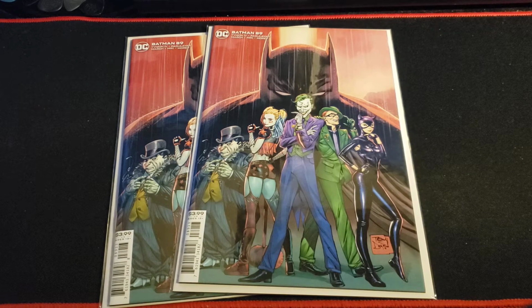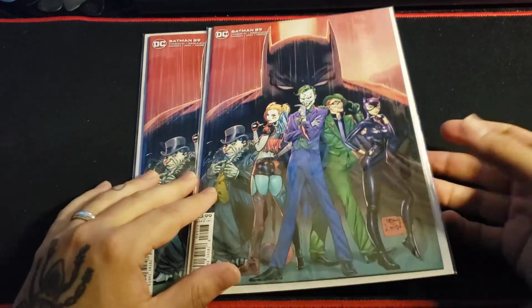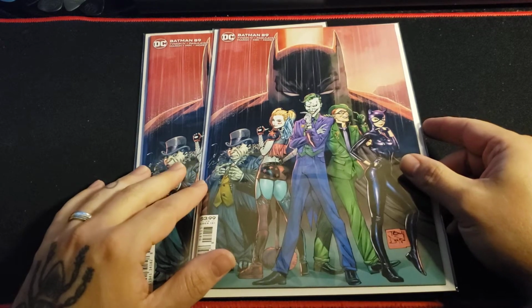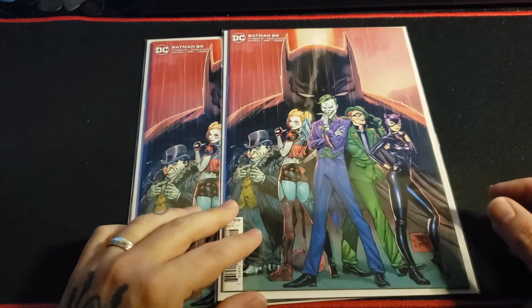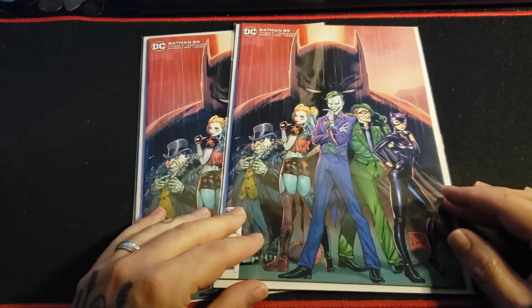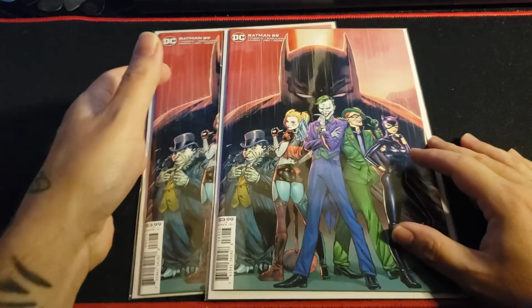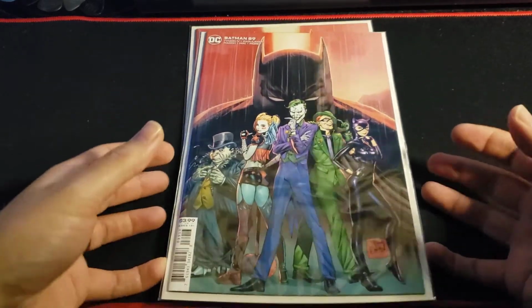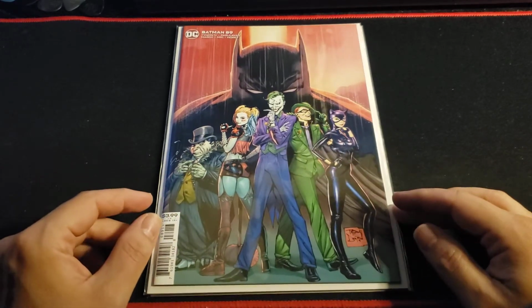All right, so I got lots of books to go through, so let's go with DC first. Here we have Batman 89, third printing, paid cover price for this. The crazy thing is I've seen some copies go for $10 Canadian on eBay, which is a bit ridiculous if you ask me, but hey, if some people are willing to pay that, more power to them.